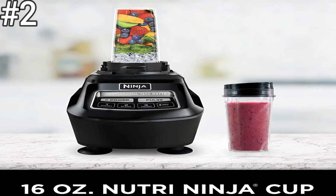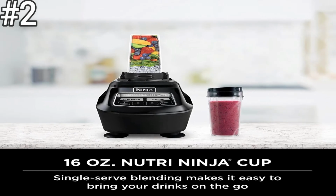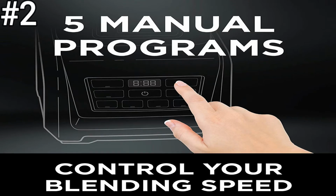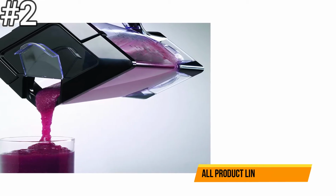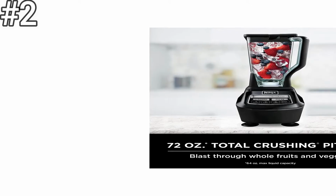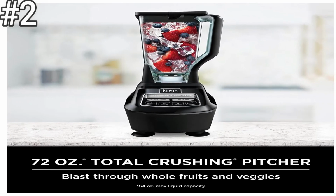Number 2, Ninja Mega Kitchen System BL770 is one of the best mid-range blenders you can ever get for your kitchen. As visible from the name, the blender is the complete kitchen system that comes with all the necessary features and specifications which you need. This Ninja Mega Kitchen System BL770 is exactly what you need, as it can do all the chores very easily.